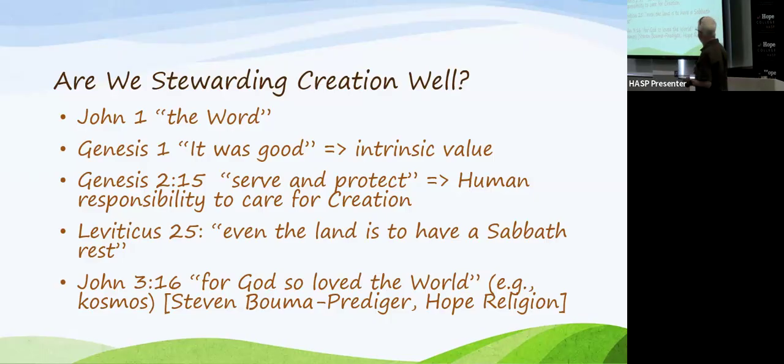So Genesis 2:15 is a deceivingly difficult to follow command, because it's actually not one command, it's two. And so Genesis 2:15 says to serve and protect, or another interpretation is to use and take care of. And so this was the command given to Adam and Eve. As we look at this world that God created, that he had given an intrinsic value, and it was humans' responsibility to care for this creation. And so my favorite version is actually to use and take care of.